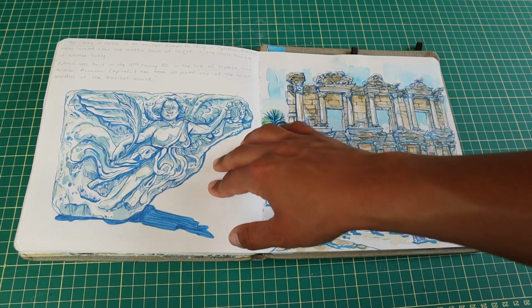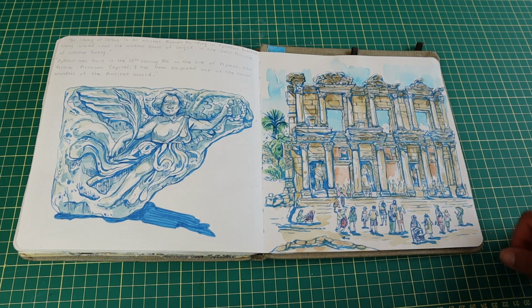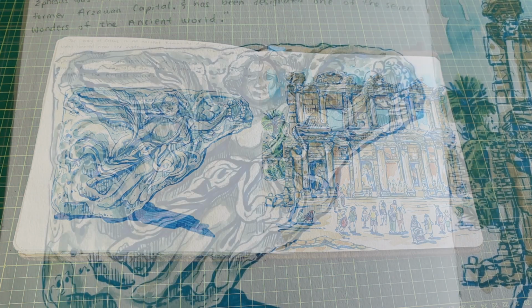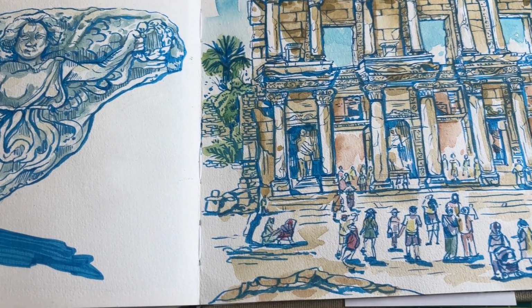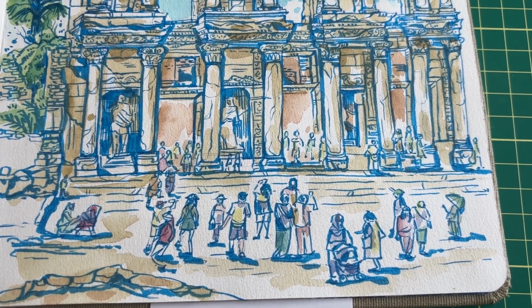And then we went on a road trip. This is also another quite detailed page that I'm actually pretty proud of. So we took a road trip to Ephesus, which is an ancient Roman civilization, and it dates back to, I wrote, the 10th century BC, so insanely old and ancient.